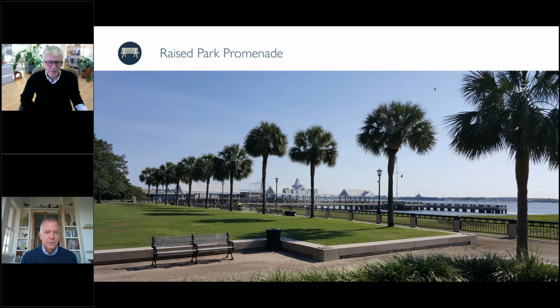You want to talk about the raised park promenade? Yes. One of the things that Charleston has enjoyed for many years is a very enlightened mayor, Mayor Riley. And he had a vision to create a promenade around the entire peninsula. And he's been able to do that in certain portions, this being one of them.